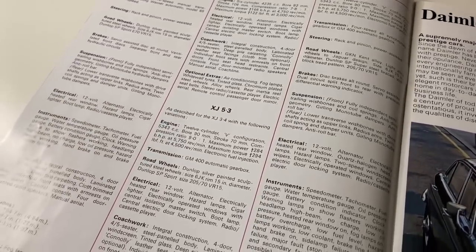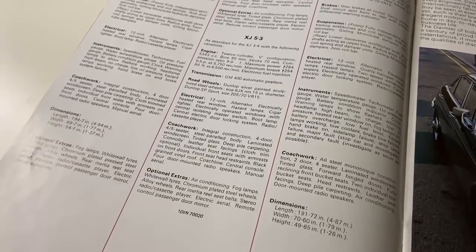On the left we have all the specs for the Jaguars, then we move on to Daimler.